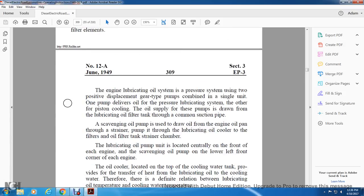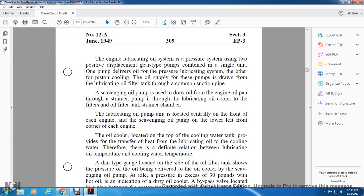The engine lubricating oil pressure system uses two positive displacement gear type pumps combined in one unit, with one pump that delivers the oil pressure for the lubricating system and the other for piston cooling oil. The oil supply for these pumps is drawn from the lubricating oil filter tank through a common suction pipe. A scavenging oil pump is used to draw oil from the engine oil pan through the strainer and pump the oil through the lubricating oil cooler to the filters and oil filter tank's strainer chamber.